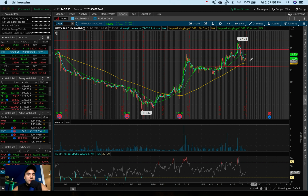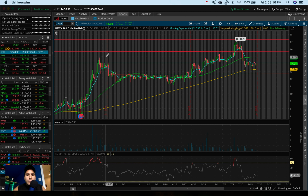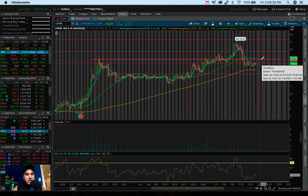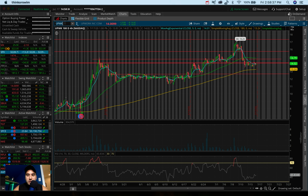UPWK, although it's not fully breaking up quite yet, I'm liking how it's holding $13.80 to $14 right on top of that 180 SMA here on the 4-hour chart at a higher low. I'm really liking this, but for me to enter a position in Upwork here, I'm going to need to see a full-on breakout of $14, and eventually, guys, out of $14.50 to $14.60. Honestly, I'd like to see it take out these highs back in the middle of May and from the end of June. From there, I can see it going from $14.50 back up to $15, and a big resistance is around $17. So that's what I'm watching for when it comes to UPWK.